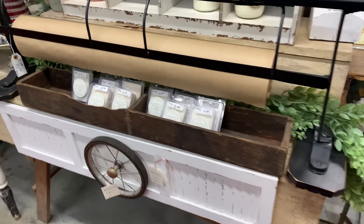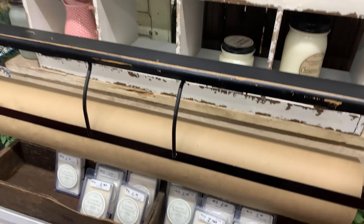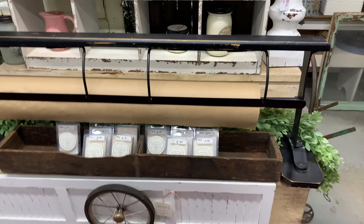I felt like this paper cutter was very cost efficient to have in our workshop for the paper that we put down on our work tables. Chris, for some reason, didn't think so.